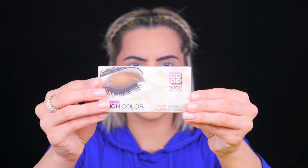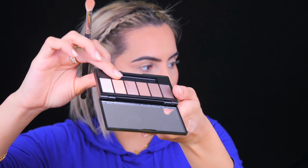Okay, I got an eyeshadow palette and this is by the brand DMGM. This is what it looks like, and I got a warm, brown eyeshadow palette. The thing about this is the majority of these eyeshadows are all kind of shimmery, but we will give this a go. This eyeshadow right here, I'm gonna place it all on my lid. It's a nice shimmery peachy champagne color. I actually really like it.